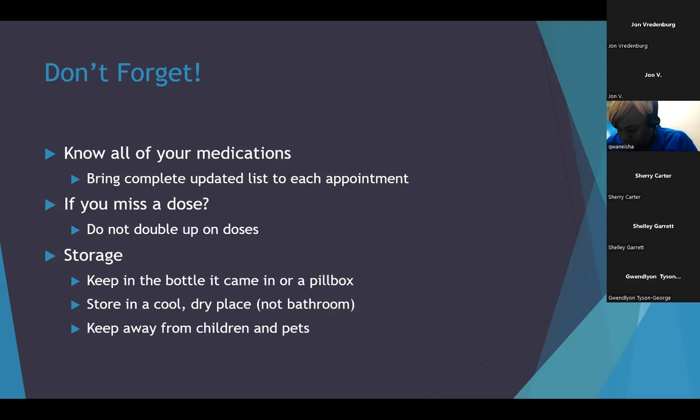And then storage. So we put medications in those little orange bottles for a reason. It protects from light, it protects from humidity, moisture, things like that. So we encourage you guys to keep those in them or in a pill box that's securely closed. One crazy kind of thing is that I think everyone I know probably keeps their medications in the bathroom. Worst place to keep your meds, right? That is the warmest part of your house. Your shower's on, it is humid. It is a terrible place to keep medication. So we say in a cool, dry place. I personally keep everything in my kitchen in like my spice cabinet because it's dark and no one's going looking for anything exciting there. And then, of course, keep away from your kids as well as pets.